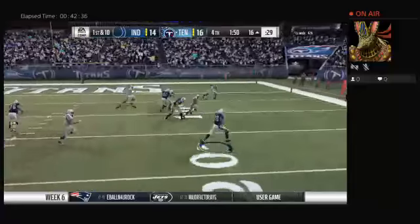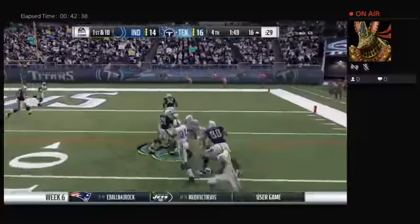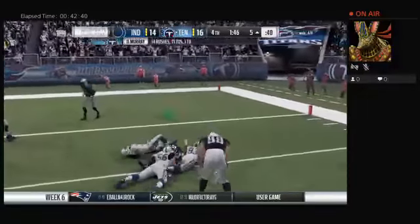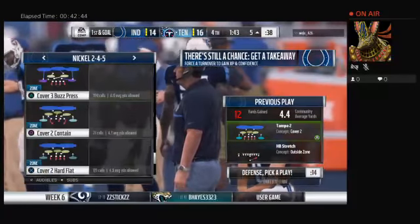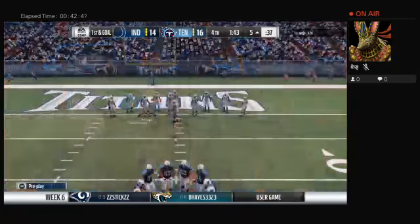They'll try the right side with Murray. And able to get him down, but he does reach the 5. It's a nice pickup of 12 yards, and it gives him a 1st and goal.